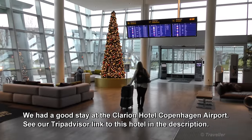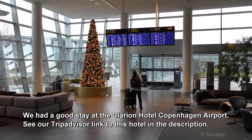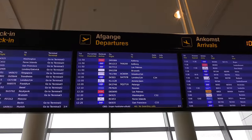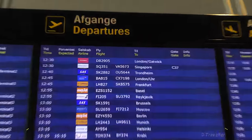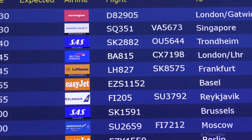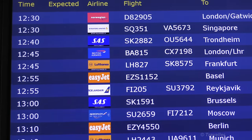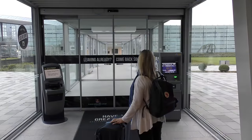Now we're making our way over to the airport after a lovely stay at the Copenhagen Clarion Hotel. Just waiting for our flight to come on the board here, so we can see which gate it will be leaving from. And there it is. Our Lufthansa flight LH827 to Frankfurt, leaving at 12:45 today. No gate yet. So lead the way, Maro.